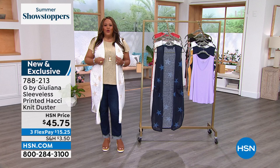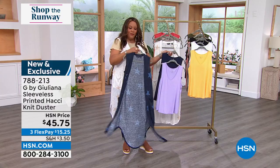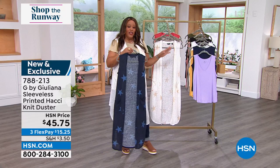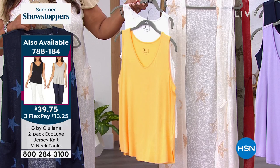What I like is we also have tees to go back with this, so you can get a two-pack tee. So for example, if you put on the navy, then we do have a two-pack where you get a navy tee and you get a lavender so that you can put the navy back with this. And all of the two-pack tees that I have, I'll give you the item number because it goes back with all of these. So here is the cream that goes back with the ivory. It is 788-184 is your item number. $13 to get home two beautiful tees that are so soft, and I have all the colors.